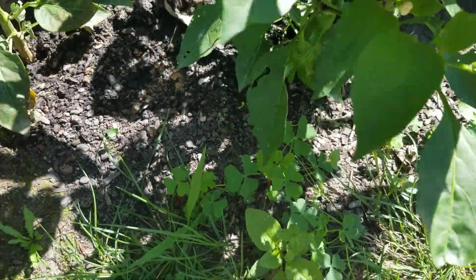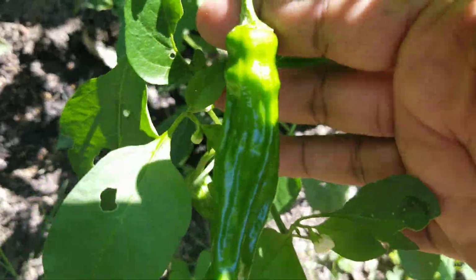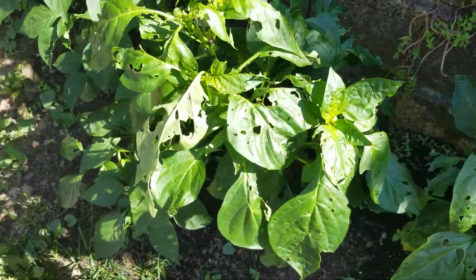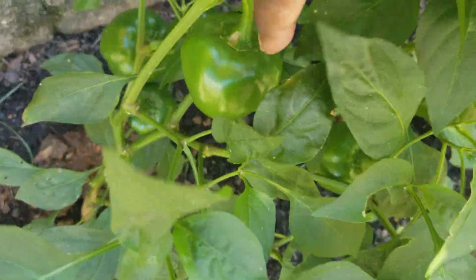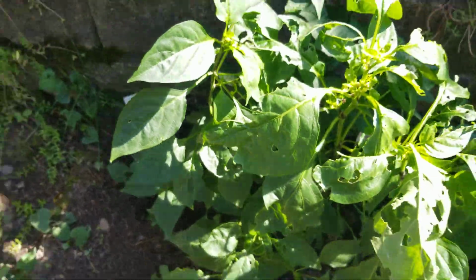Do we have any more? Ooh, but they're growing though. Look at the size of them. Isn't that nice? We'll keep an eye on that one. Let's go look and see if we can find any more. Let's look at this plant. This is the one that was producing the most. There's fruit on there. It's just too small.